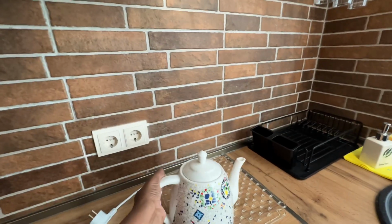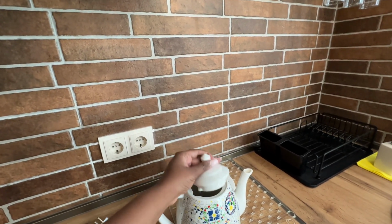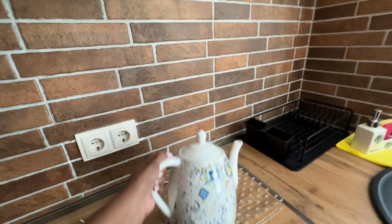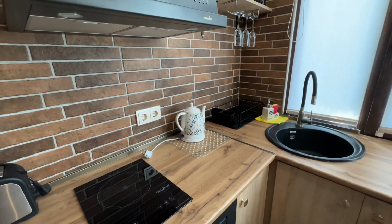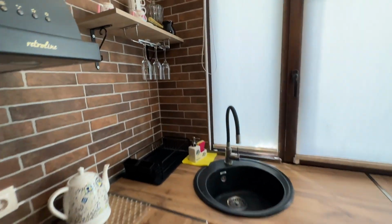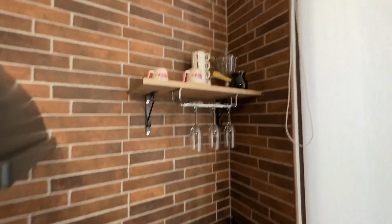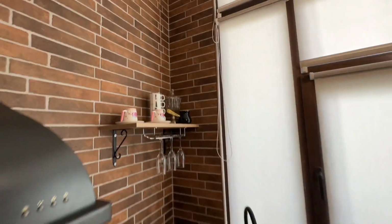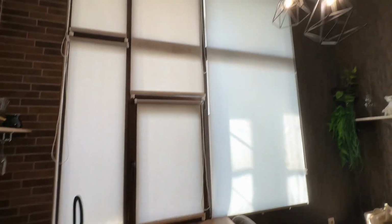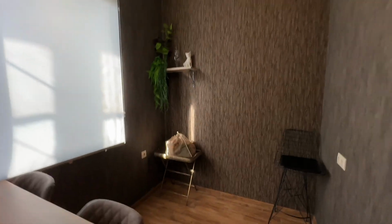It's glass, but I would say ceramic kind. It's a ceramic electric kettle, which is weird. But anyway, moving on, we have kitchen accessories like glasses, wine glasses or champagne glasses, and coffee mugs over there. And yeah, this is so beautiful. Look at the kitchen lighting, guys.